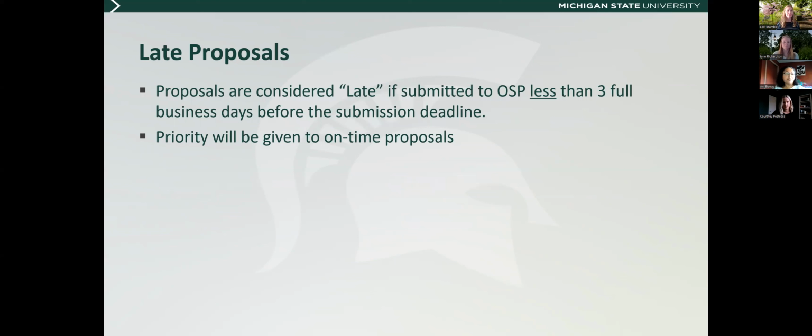Now, what are late proposals? Proposals are considered late if they are submitted to OSP less than 3 full business days before the submission deadline. OSP also has a queue of proposals, and the ones that are on time are given precedence. So we do not want to be late. We want to have those proposals to OSP before 3 full business days.